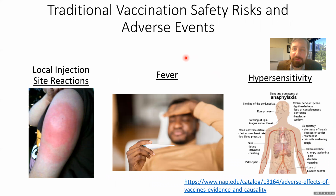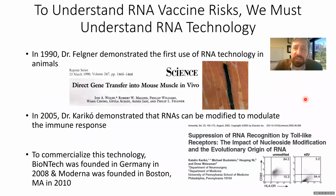So common adverse events associated with vaccination: you can have severe local site reactions, you can have fever, and with some people and some vaccines, it can be so severe it might lead to potential seizures. You can have hypersensitivity, so these are unwanted immune reactions that can be so severe they might result in anaphylaxis. So what is the safety profile of this vaccine? And in order to understand the safety profile, we have to understand the technology. Where did the technology come from?